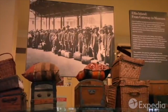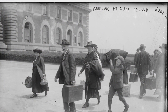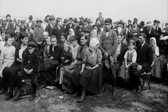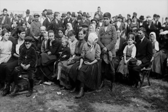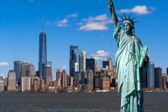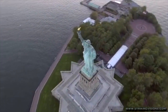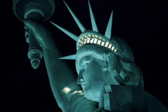You can catch a boat to Ellis Island, where from the 1890s to 1950, more than 12 million immigrants entered the United States. Did you know that more than a third of all Americans can trace their family history back to Ellis Island? One of the first things that people saw upon arrival was the Statue of Liberty, and that's our next stop. A gift of friendship from the people of France to the United States, it's been on its own island since 1886 and is so beautiful.